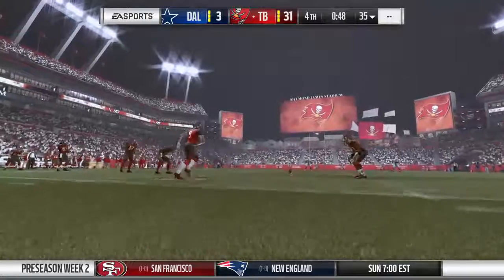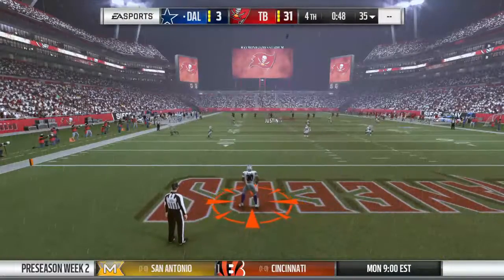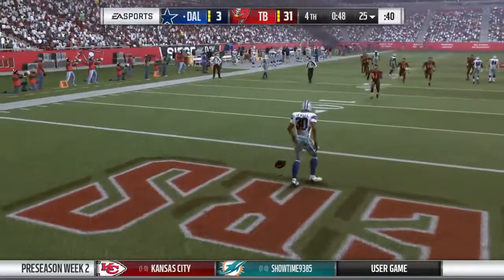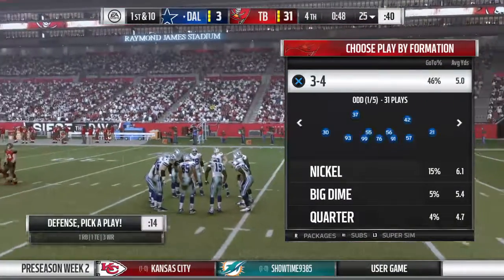The Bucs ready for the kickoff. And here we go. It's in the air. That's fielded in the end zone. And no run back here. This will be a touchback, and it comes out to the 25-yard line.